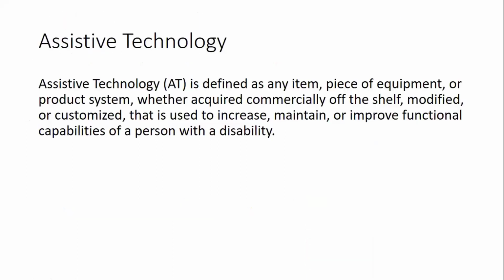So first off, assistive technology. Like I said, I'm an assistive technology specialist. A lot of people really don't know what that means, and it's an official term for people with disabilities that use technology. And for example, now everybody's using that technology.